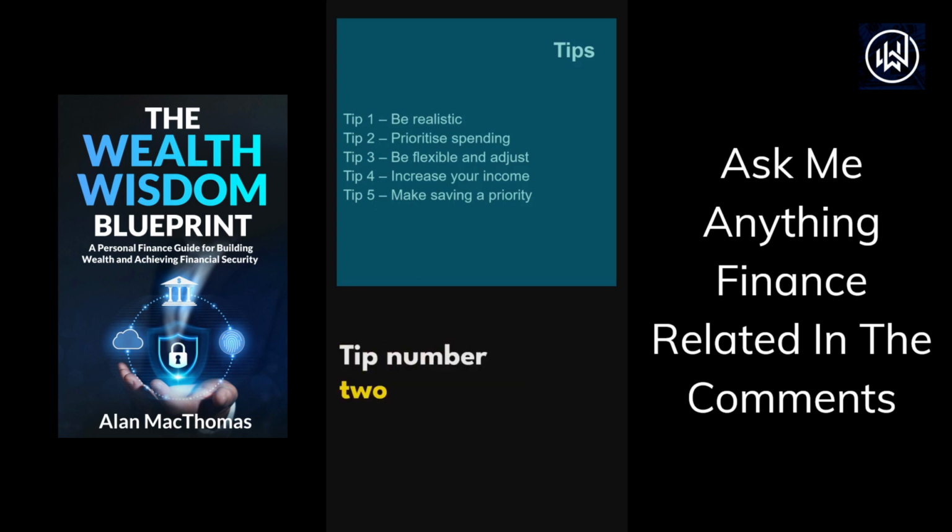Tip number 2, prioritise your spending based on your goals and values. When creating your budget, it's essential to decide what's the most important to you. Do you want to save for a holiday, pay off debt, or build an emergency fund? Make sure that your budget reflects your priorities.